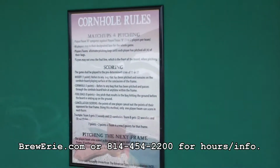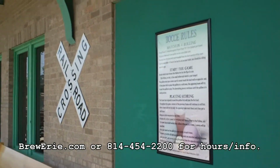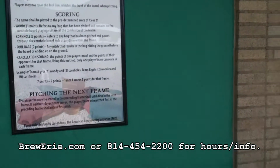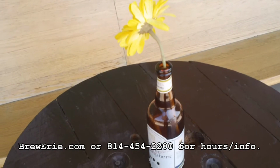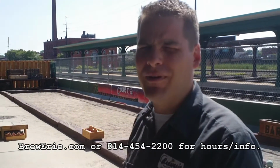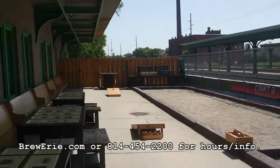You see the modern, you got the cornhole rules right here, and you have the bocce rules in case I'm not sure how to play both of the games. Don't be afraid. We're very casual. We're about as casual as it gets out here. And I like how you made the bottle into the flower holder there. Well, there's a strong domestic side of the brewery that you might not know about. Hopefully everybody out there is going to know about it now. They'll definitely know about it.